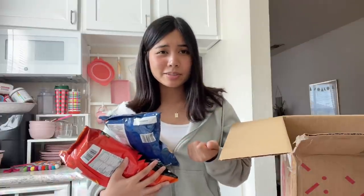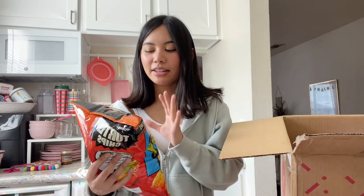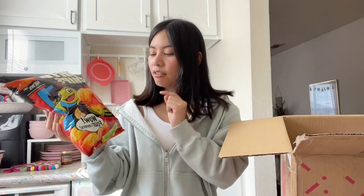Starting with the most important category, the snacks. Not even exaggerating, I was browsing the snacks on Yamibuy for over an hour. The options are endless, and when it comes to Asian snacks, there's just so many unique and different flavors. First, we got this Lay's roasted garlic oyster flavor potato chips. And then I've had these before and I absolutely love them. They are turtle chips. The original is so good, but this flavor right here, the flaming lime flavor turtle chips, they are the best. They are so good and I cannot find them anywhere. So I'm excited that it was on Yamibuy.